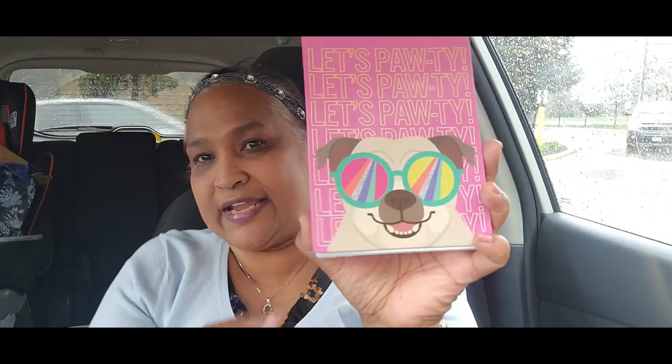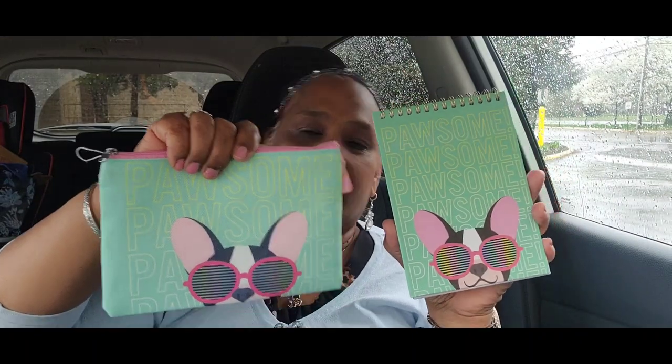And then this one says, no, this is a different one. Yeah, this one says let's party like a pineapple. Let's party. Look at him. How adorable, how stinking cute that is. Party time. Party like a pineapple. OMG, look at this. So I got that one. And then this one, pour some, goes with this one. Yes, ma'am. I'll take them all.